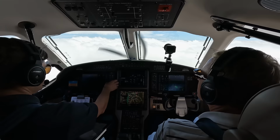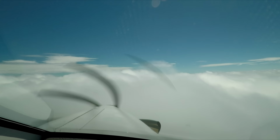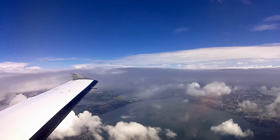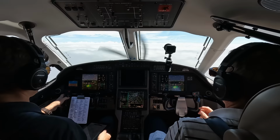Silver Wings 147. Approach, Pilatus 921 November Golf, 6,800 descending 6,000. November Golf, thank you, lower in 10 miles. Roger. November 921 November Golf, cleared direct Warpo, descend and maintain 3,000. We're direct Warpo down to 3,000, 921 November Golf.